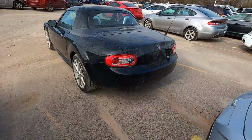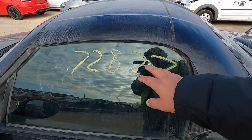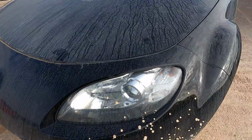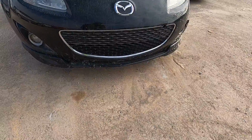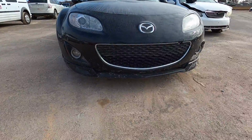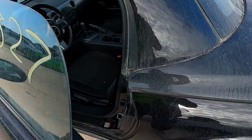This is very intriguing to me because I don't see anything wrong with this car. A few dents, little dings here and there. 72,000 miles, that's low miles for a Mazda. It was listed as front end damage. So the headlight looks a little scuffed up. I don't see anything wrong with the front end at all, do you? Huh. I don't know. I don't know.